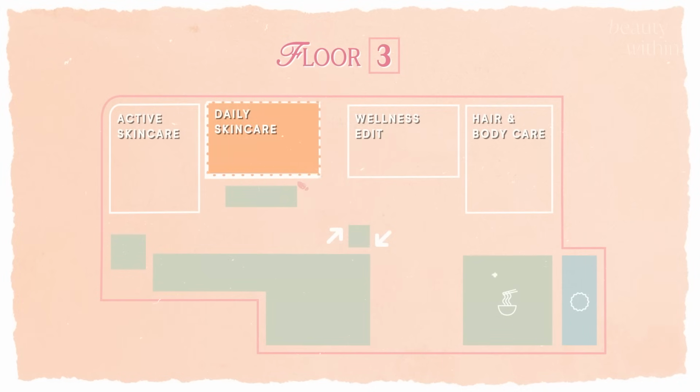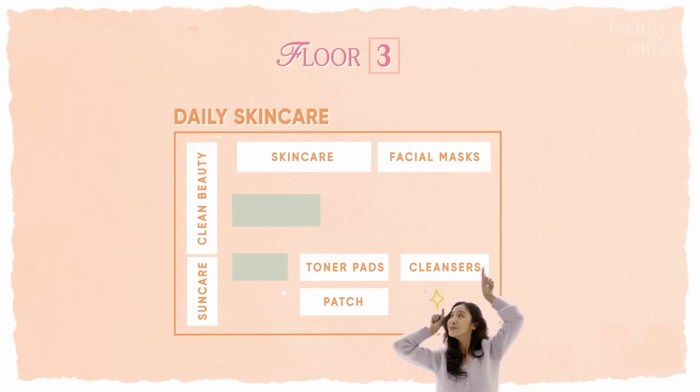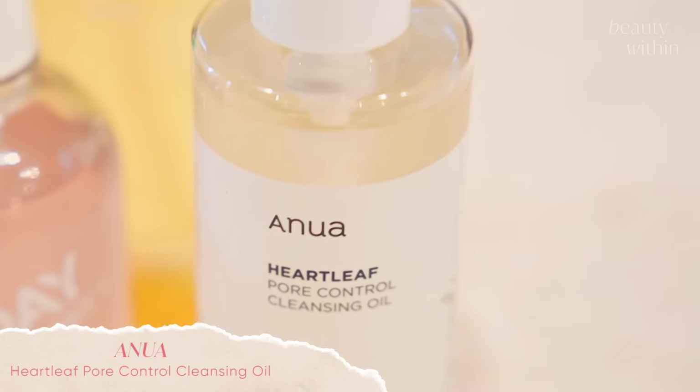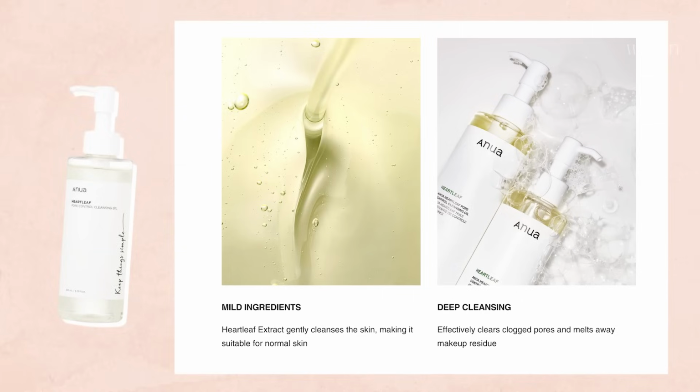Guys, this whole floor is like a Zen garden, and it's kind of like all sectioned off into different areas. Like this is daily skincare, which we're gonna go into right now. Daily skincare, oh my gosh. Starting off with cleansers. As we know, Koreans are very serious about their cleansing. So I see this one. We love her. This is probably one of the most viral Korean cleansing oils. It's the Anua Hot Leaf Pore Cleansing Oil. We've talked about this multiple times. It's literally popping off the shelf.